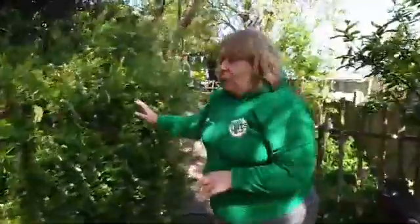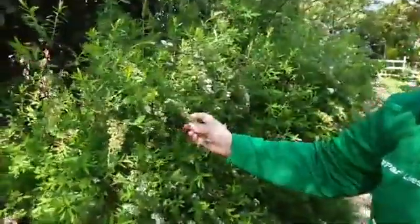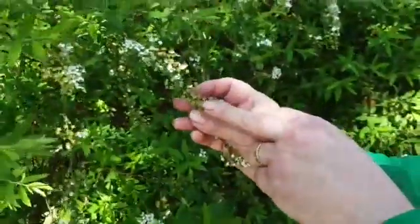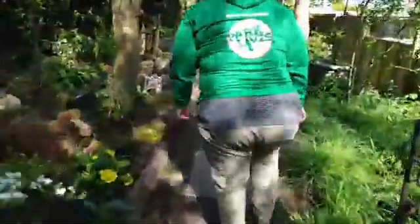Let's go a bit further. Nearly all the flowers have gone off this bush and are starting to make the seeds. They look like little tiny green stars now, where the petals have gone from. Okay. We'll go a bit further. We're nearly back to the top, nearly back where we started.